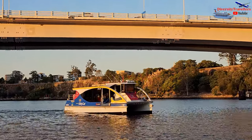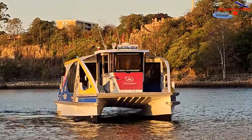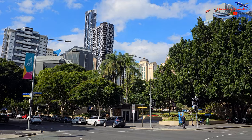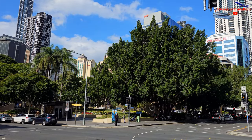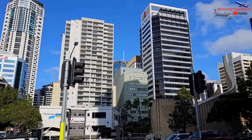Brisbane CityHopper is a popular and unique free ferry service that operates on the Brisbane River. It's an excellent way for both locals and tourists to explore the city while enjoying stunning views of the river and its surrounding landmarks.